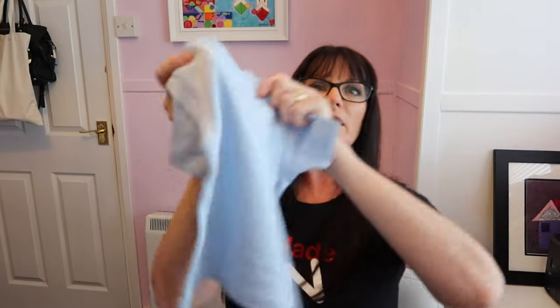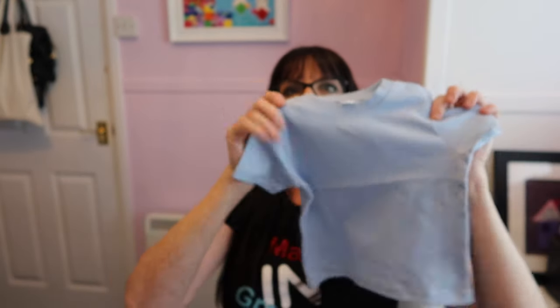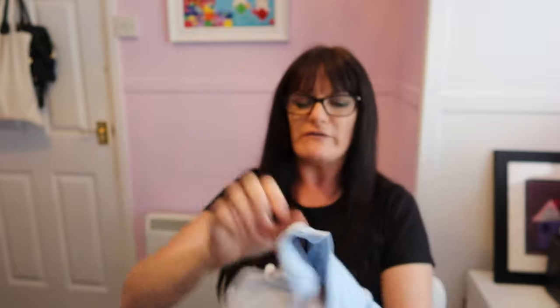So we've got some of these, and they range in age 0 to 3 months, 3 to 6 months, 6 to 12 months, and 12 to 18 months. And I have the nice pink colour. I have got some of these blue ones as well. Sorry about the focus, it keeps going in and out. This colour here, they're quite nice as well. Matching poppers again. That's a 6 to 12 months, so the sizes are very good as well.